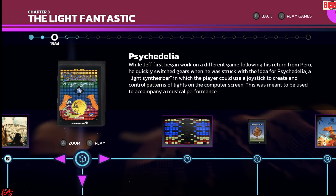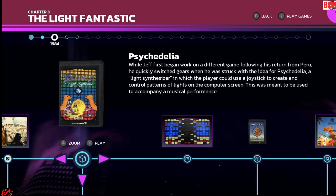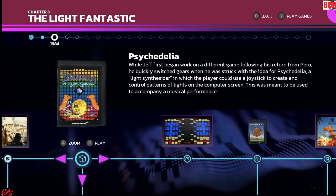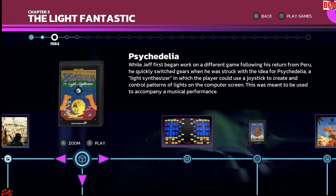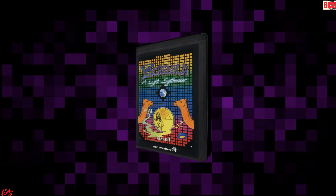Psychedelia. While Jeff first began work on a different game following his return from Peru, he quickly switched gears when he was struck with the idea for Psychedelia, a light synthesizer in which the player could use a joystick to create and control patterns of light from the computer screen. This was meant to be used to accompany a musical performance.